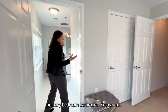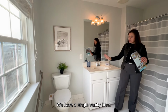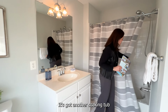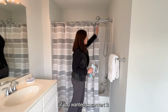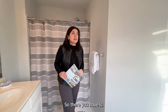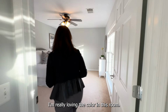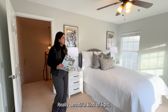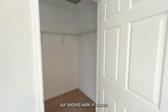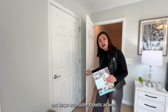Now stepping into the second primary bathroom, excuse me. You can see how well lit it is. We have a single vanity here, lots of room. There's grab bars there for accessibility. It makes it really convenient. It's got another soaking tub. Sometimes if you wanted to convert it to a shower, that could be easily done, and lots of space here as well. So there you have it. You have this gorgeous, and by the way, these are gorgeous paint colors. I'm really loving the color in this room. Really beautiful, kind of light gray, blue. And then let's not forget our second walk-in closet. So again, this property has abundant storage space and large accessible closets as well.